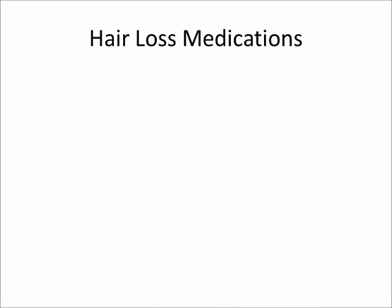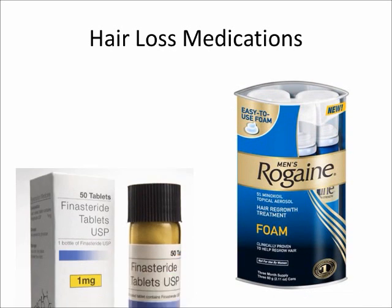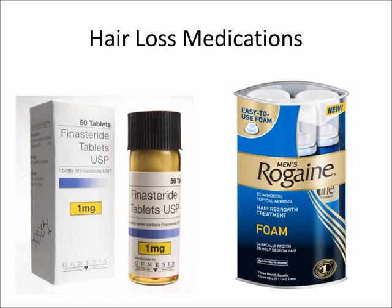There are two main medications used for treatment of male pattern hair loss that are FDA approved: Rogaine and Propecia, or finasteride. Both of them have been around for a while in America, and they are relatively safe medications. Of course, you have to see your physician before going on these medications to discuss the pros and cons of each of them.